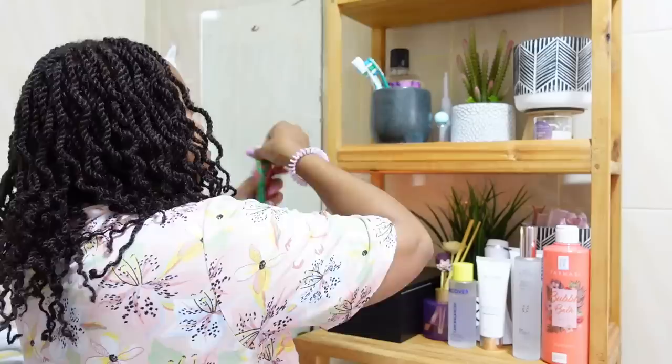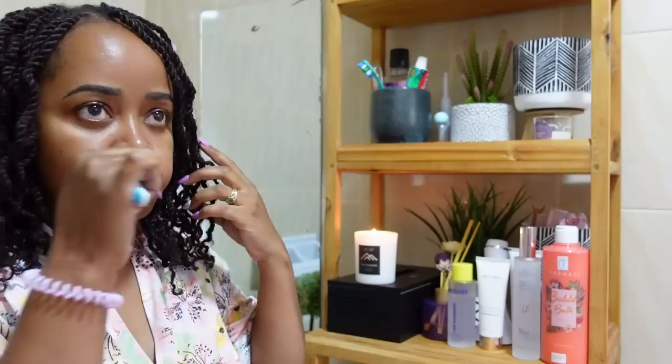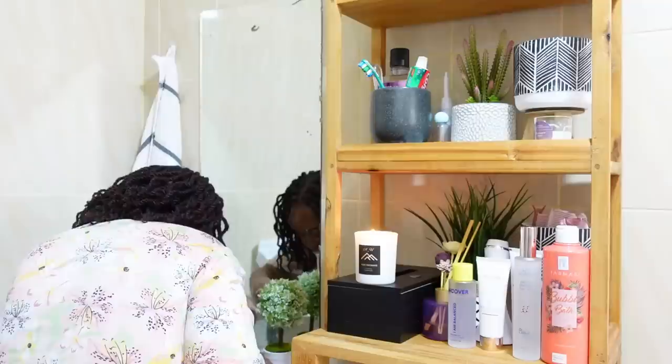So today is Saturday and I want to go do a few errands. I need to go grocery shopping. I need to just do a few errands into Rivers. So I thought before I tire myself with the day ahead, I should just start with some self-care. So I'm in the bathroom brushing my teeth.